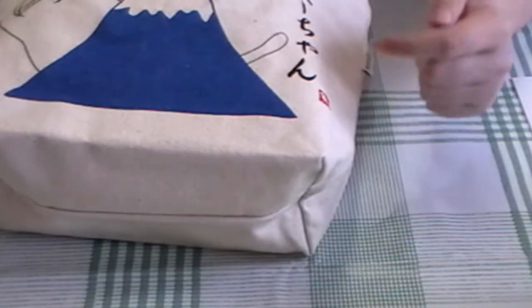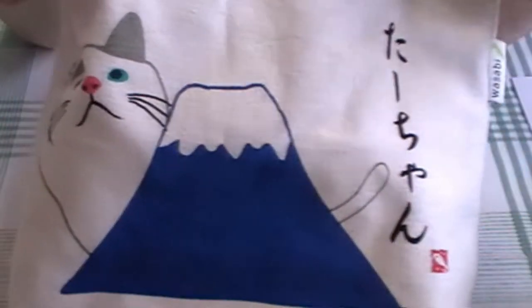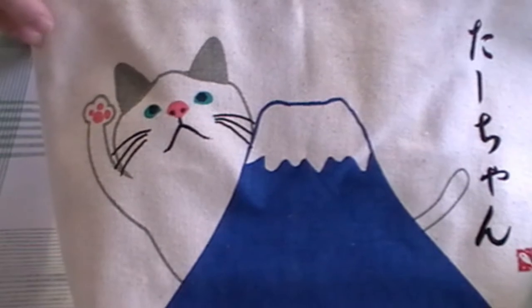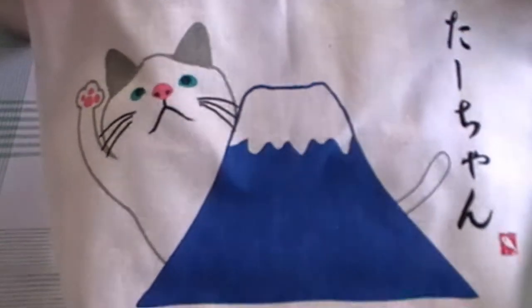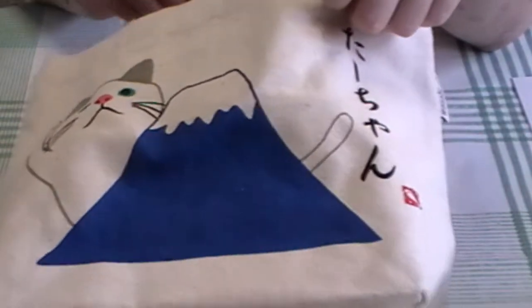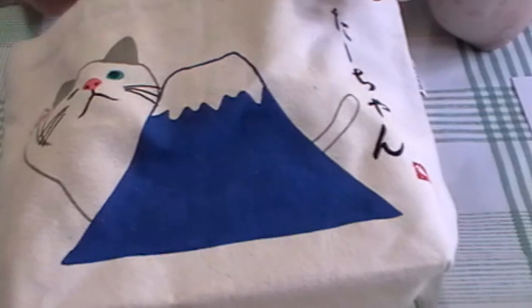Don't know what this says. Anybody knows what this says? I would love to know. And he's like, I'm a cat and I'm at Mount Fuji, come visit me. Why he sounds like Stitch, I don't know. But this is really cute.